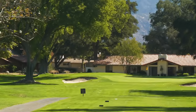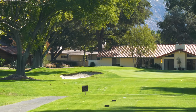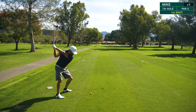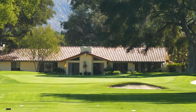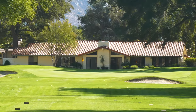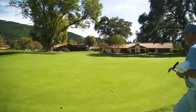Started that at the flag with a pretty good sized draw, headed for that bunker on the left. And looks like it should have flown it. Should be just over there on the left side. Coach started that pretty far out to the right, but this thing is swooping on back and over. And looks like it's gonna be on the right side of the green, probably pin high. Nice shot, Coach.